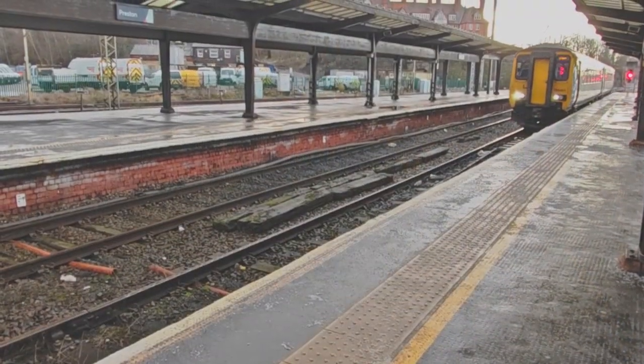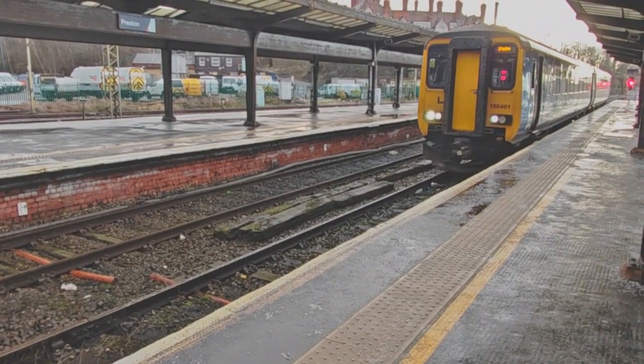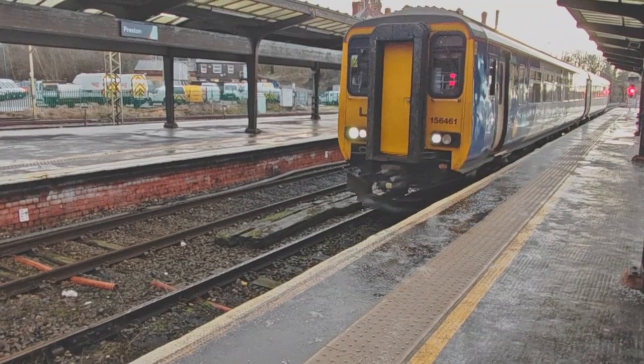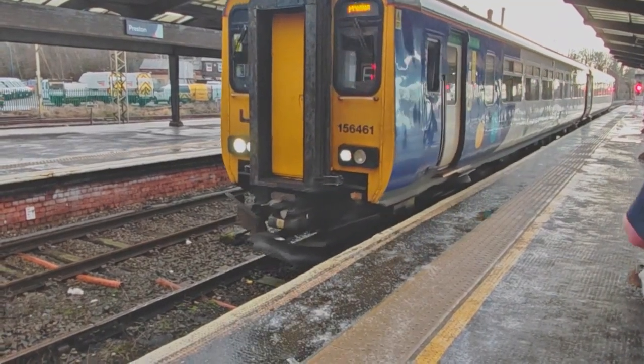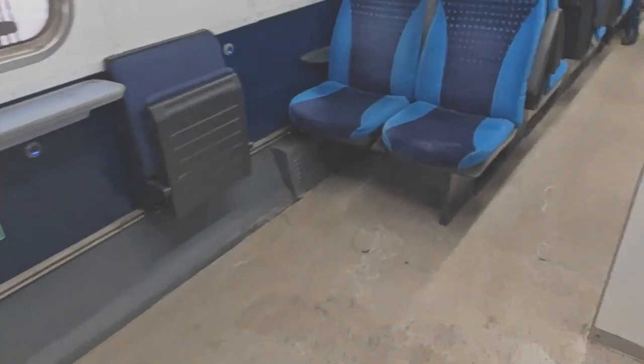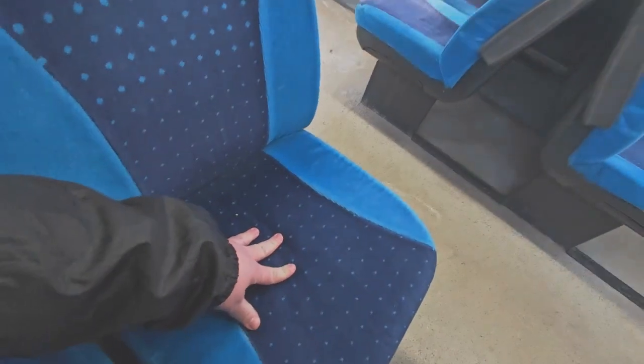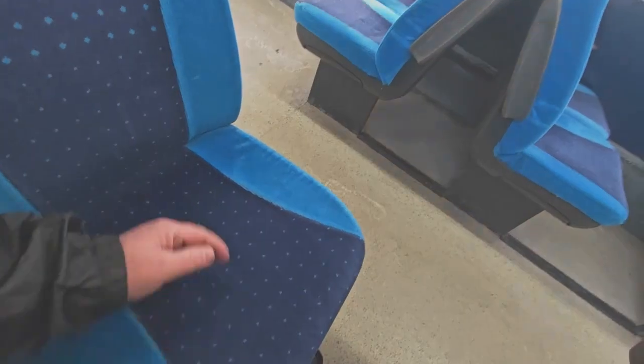At just after 10 o'clock, my train arrived at platform 3C, a class 156 number 461, for the journey to Ormskirk. So the service was pretty quiet this morning. Trying to find a seat wasn't a problem, and I sat just on the right hand side in one of the airline seats. The seating was of 2x2 formation with airline seats and table seats available. The seats were comfortable as well.